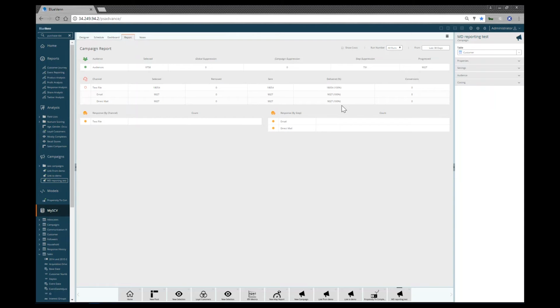And from a channel perspective as well, we're breaking this down into all of the individual channels, and we can see who's been selected for inclusion into each of those channels, all of the removeds, all of our sends, delivers and conversions that we'd normally find on our dashboard, here just expressed in a numerical form. And below this as well, we have all of our responses that are dealt with, as I said, at a channel and at a response step level as well. And this means that we can actually analyse all of our responses by individual channel across the campaign and also by step, allowing us to analyse the timing of that execution through those channels as well.